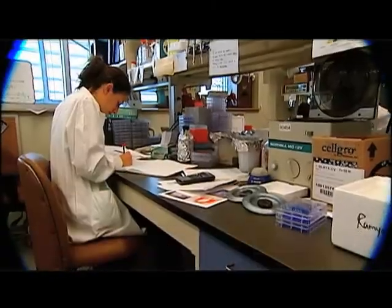So this is a relatively new lab that we have, and in it you'll see people who are working on their PhDs or their master's degrees. Some are professional scientists, and they're all working on projects aimed at trying to develop new and innovative cancer therapeutics.